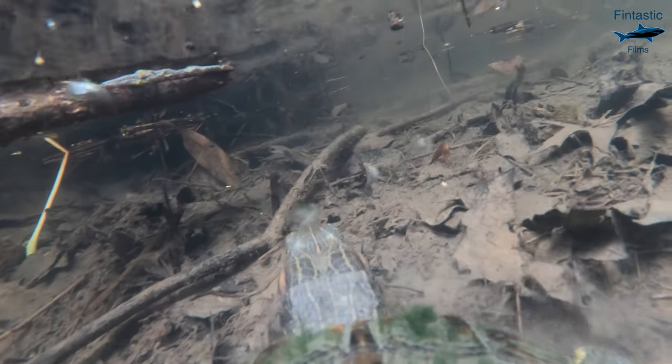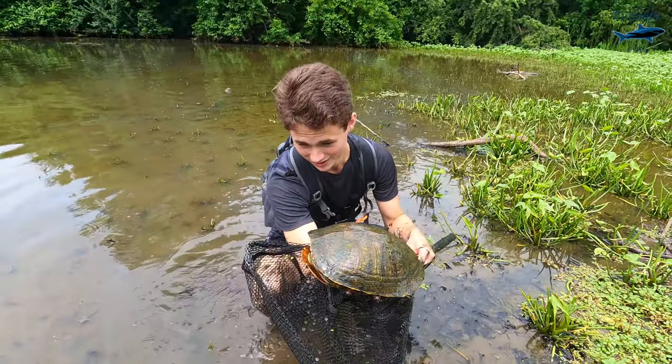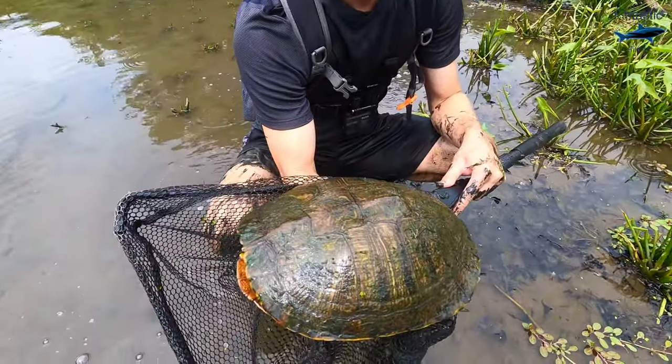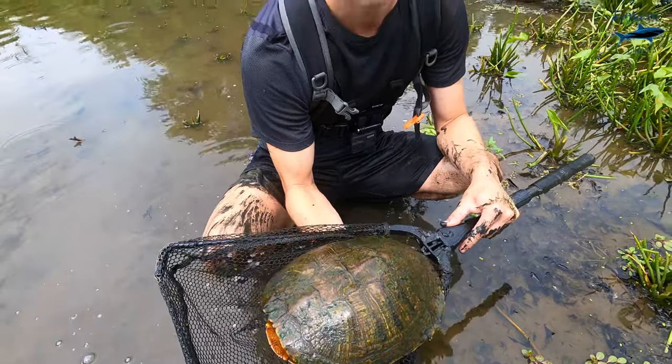This turtle was able to capture some awesome footage while underwater, but I also hope that you guys were able to learn a lot about this turtle in the process, as well as find a newfound fascination for these animals.